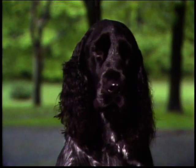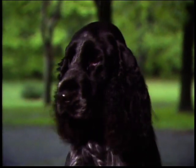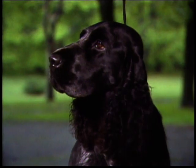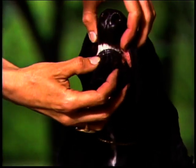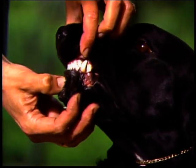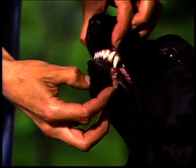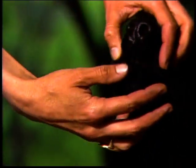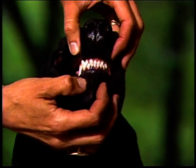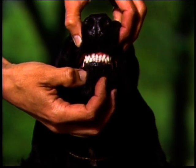Lips should be close-fitting, clean, and sufficiently deep to cover the lower jaw without being pendulous. The Field Spaniel's bite can be either scissors or level, although a scissors bite is preferred. There should be complete dentition. Occasionally, the two bottom middle incisors will be slightly misaligned. This is not to be penalized.